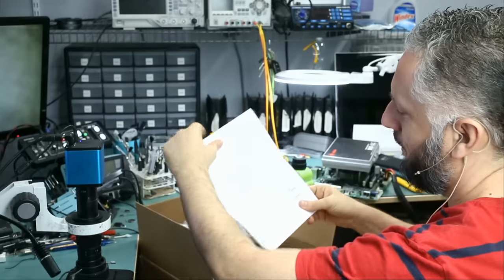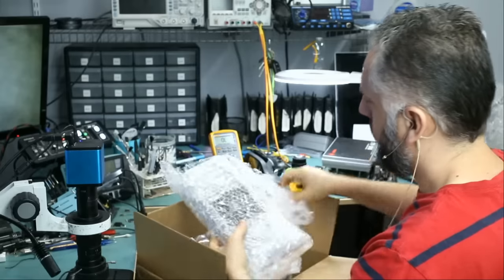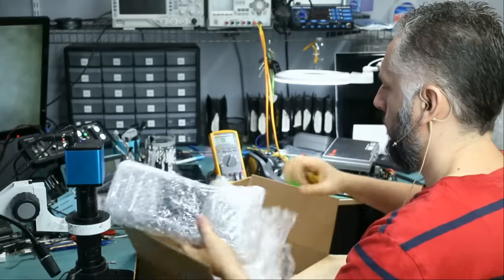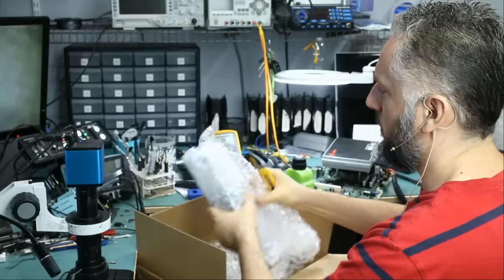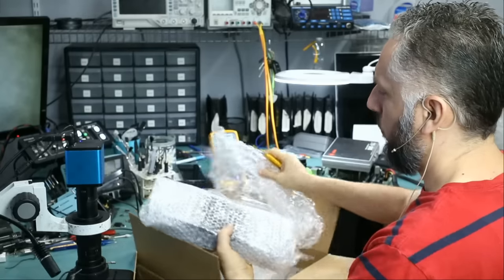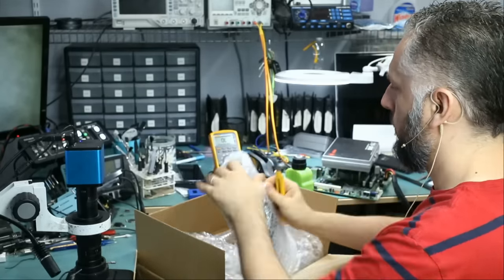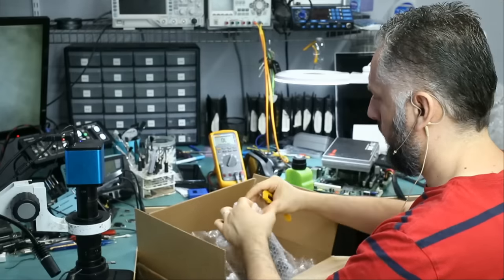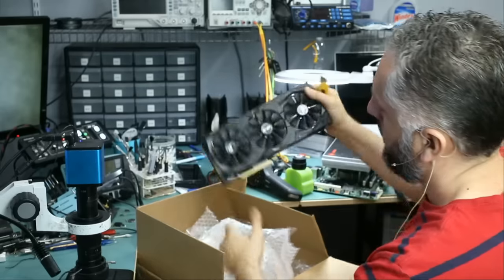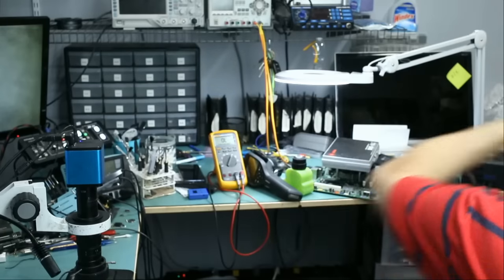Right now we have an Asus 2080 graphics card. Overwhelming number of video cards that we get in every single day. And we tell customers it's a 50-50 chance, and we make customers aware of the repair attempt fee in case it's a no fix. And it's a 50% chance of the card being fixed. Okay, that's the video card. Let's put it on the side.